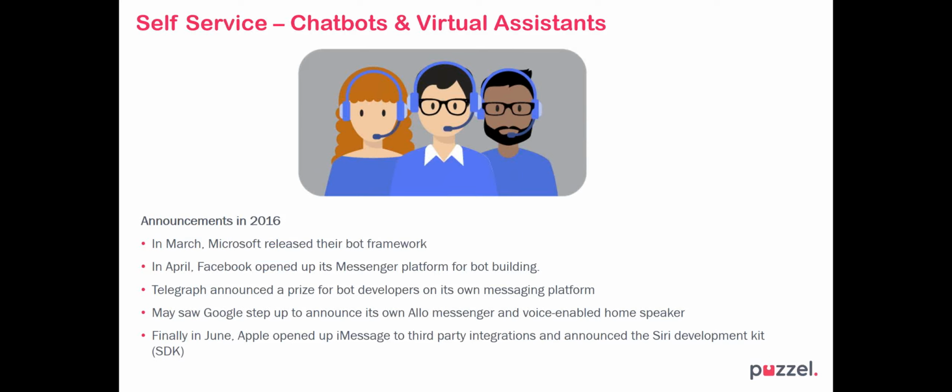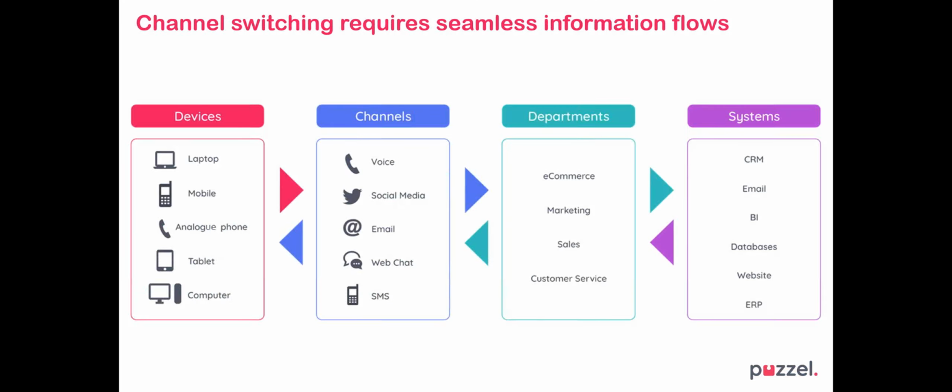So that gives us a good idea. But the key question is, you've got to ask yourself, in your inbound queue, once chatbots or this kind of technology are introduced, what's going to be left in your inbox to be dealt with? That's going to be the focus of the human interaction. And as I touched on, channel switching requires a seamless flow of information. So this little diagram here gives you a key point.